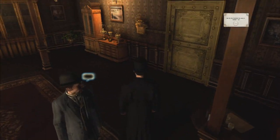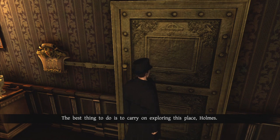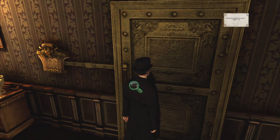Alright, well, let's go ahead and try to open this door. This door is very solid, and there's no lock. The best thing to do is to carry on exploring this place, Holmes. Okay.